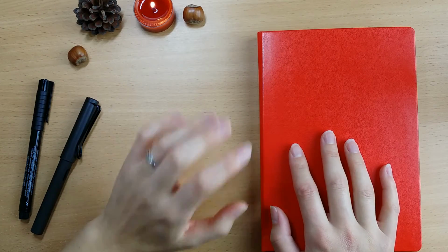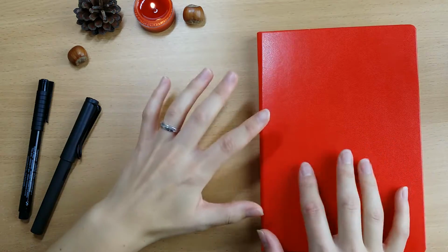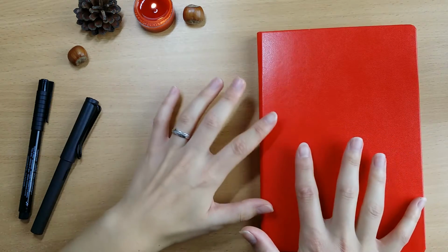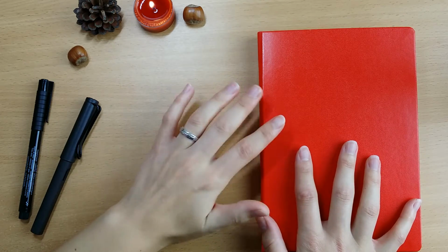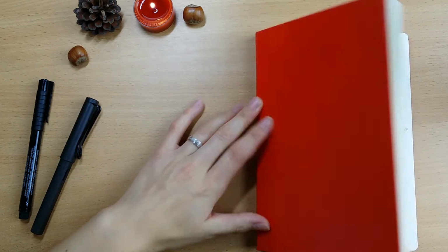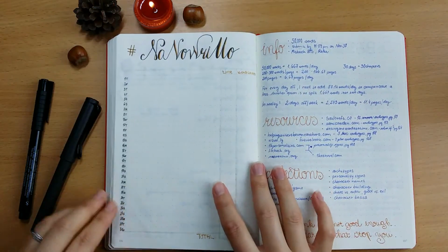First thing that I wanted to mention is that I didn't go and buy a new notebook. I'm still using my beloved Leuchtturm 1917. I use this book on a daily basis as my planner and journal. So let's open it up and see what we've done here.